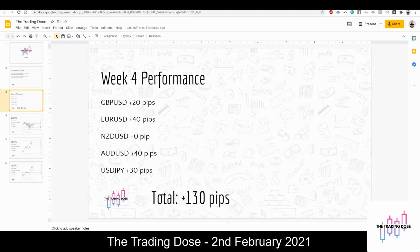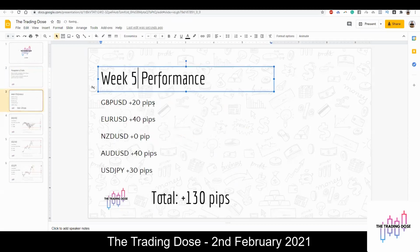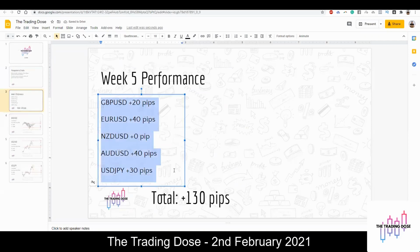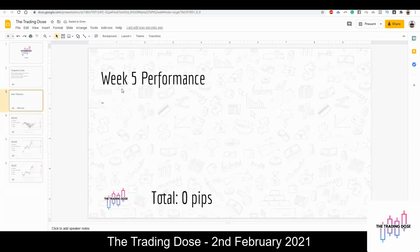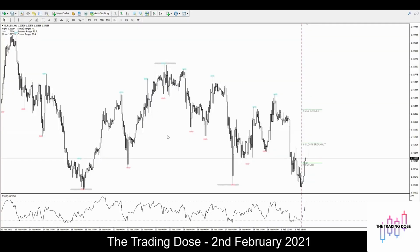Right now we are in week 5, so I'm going to update all this. Of course, right now we do not have any trades, and over here is basically 0. I will update this throughout the week as we progress. All right, so let's get started. As of last week's trade, all of them have already exited. We do have an outcome. So far no trades have been running, so we'll take a look at the market today and start identifying some good potential trades to pay attention to.